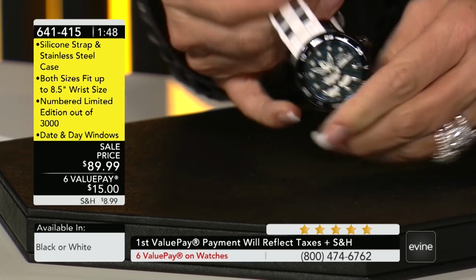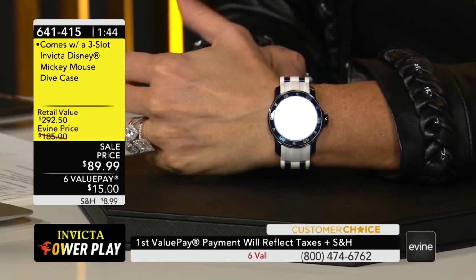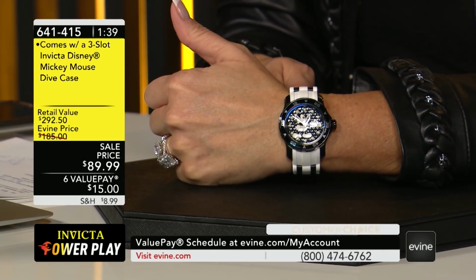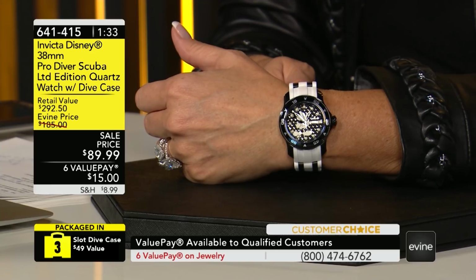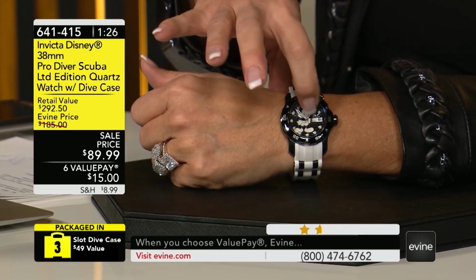So I'll put this on my wrist, give you a tour, and then we'll let Justin kind of break down the box that this comes in, because not only are you getting a numbered limited edition collectible timepiece, but you're also getting a collectible watch box, which is a dive case. So this is a dive watch, 200 meters water resistant. The crystal is upgraded to a flame fusion crystal, so you're not going to have to worry about that scratching.